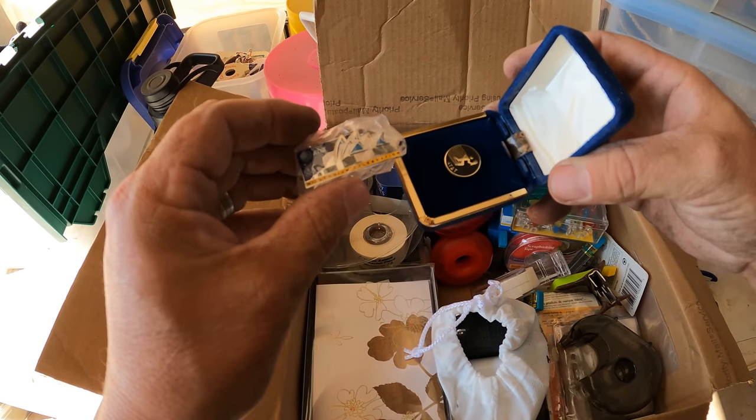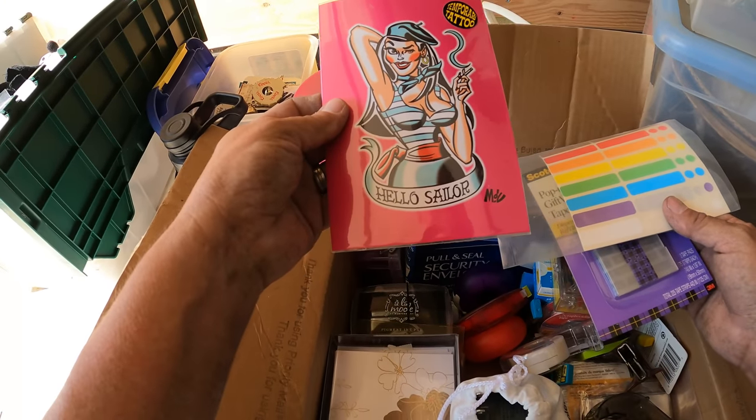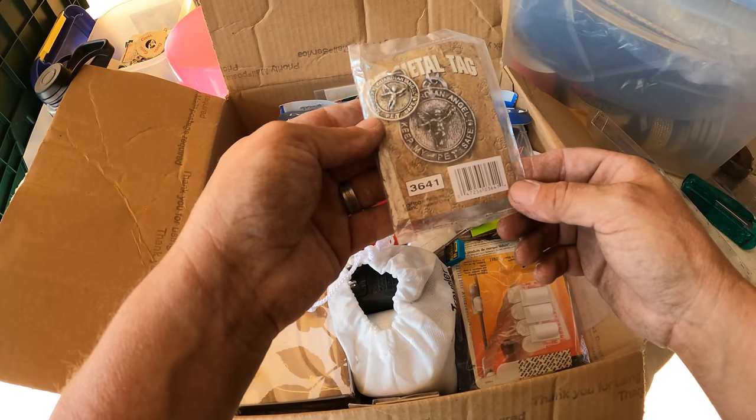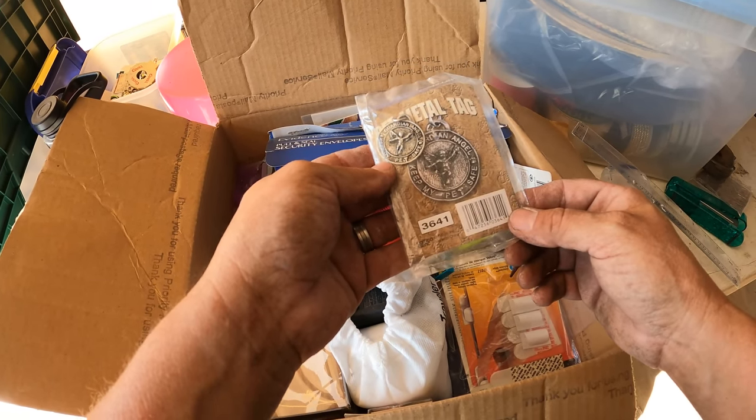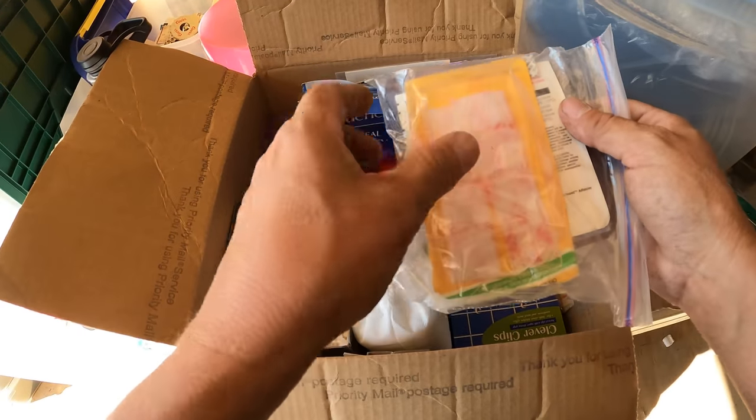Oh, there's a couple more pins right there. AT&T pins. Nice. Temporary tattoo greeting card. That's kind of funny. All right, there's a little metal tag. Guardian Angel Pet Safe. What? I don't know what that's for. Oh, that's cool. Little Velcro stickers right there.